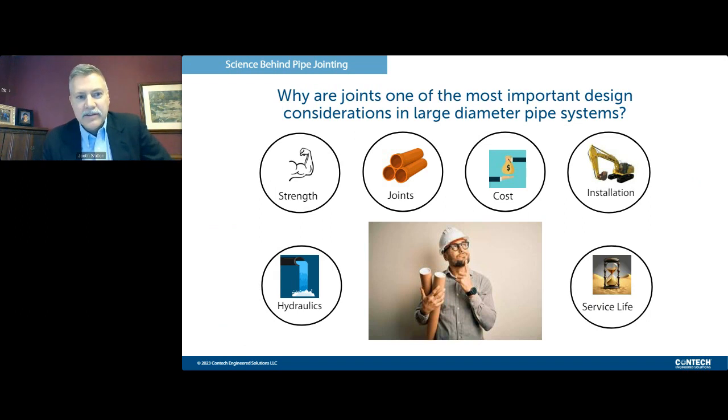So when we look at designing a large diameter conveyance system, whether it's wastewater or stormwater, there are certain design considerations that need to be taken into account, specifically with large diameter pipe. Things like the hydraulics, the ability of the pipe to get the effluent from point A to point B in the correct velocity and quantity. The pipe needs to have strength. It needs to be able to handle the dead, live, and hydrostatic load that it sees in the field. The joints need to be able to prevent infiltration or exfiltration. The pipe needs to be within the budget, and it needs to install without any curveballs. It needs to be a straightforward installation. And also the pipe needs to meet the design service life for the project.